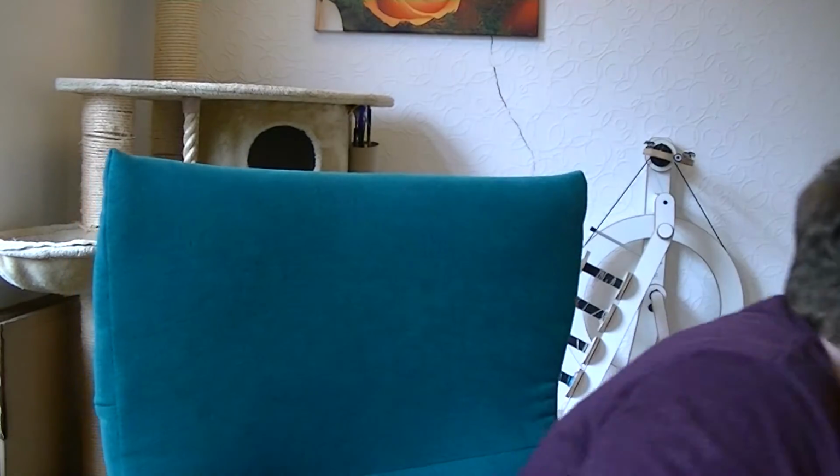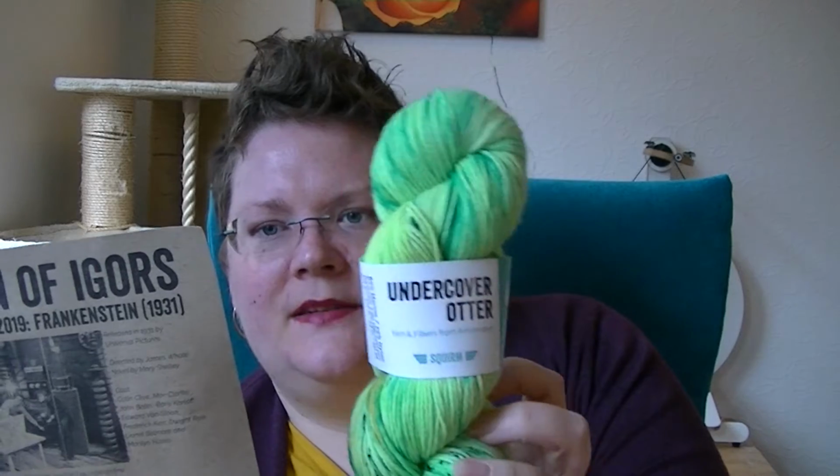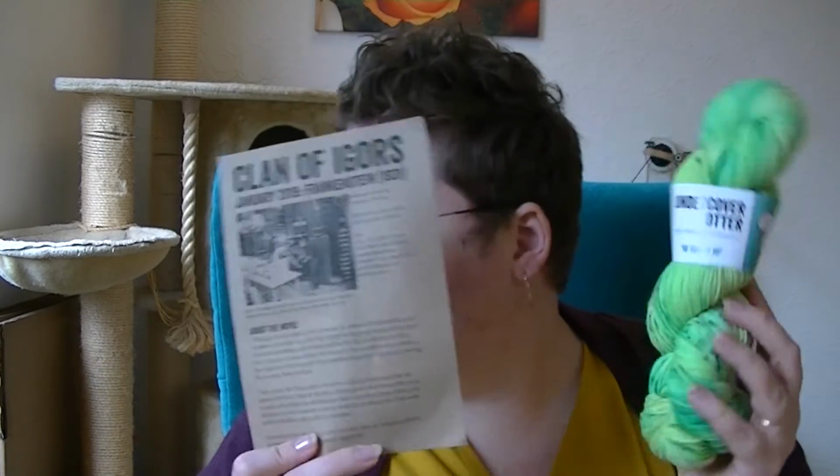Where is my little thing? There is my little thing. Just a sec. With the Clan of Igors, Undercover Order also sends a leaflet with some interesting details on it. The inspiration is horror movies because, well, it's Undercover Order and she does lots and lots of horror inspired stuff. Everything actually. So January was Frankenstein. And there's a lot of info about it, and Fritz is one of the characters. It's the hunchbacked crony of Dr. Frankenstein. And, well, I really like this.